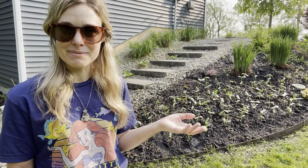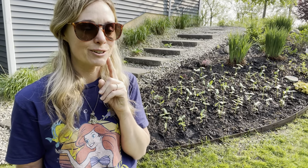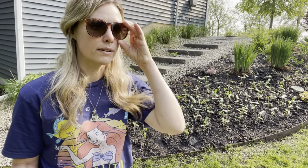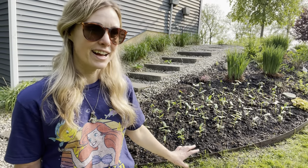I traded her a beauty bush and she gave me these beautiful zinnias. I just thought about this right now, but this is the first thing I've planted in my garden, besides the hosta that I dug up and transplanted. But this is the first new plant for 2023 that I planted this year, and it was for my sweet sister. So thank you, Coco. I love you so much.